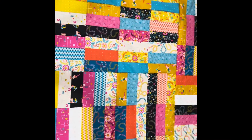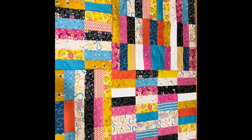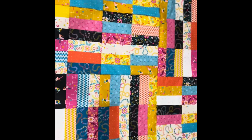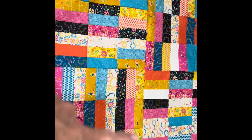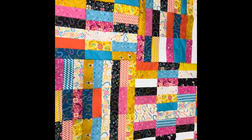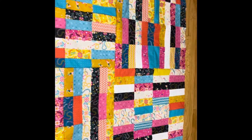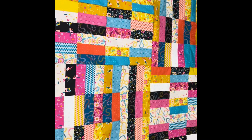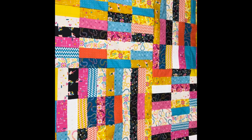Here's what it looks like when you get it finished. I need to go back and press it again, but this is what it looks like. Again, you could sash right down here through the center and then right across there at the center. And that way it'll make it a little bit bigger if you wanted it bigger. This is a perfect baby or throw or lap or wheelchair kind of quilt. Lots of different reasons for this size, but this is it.